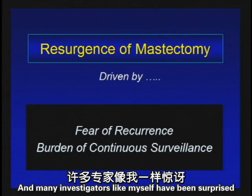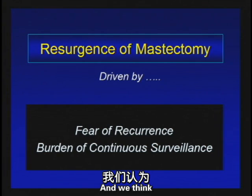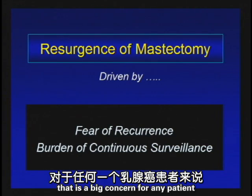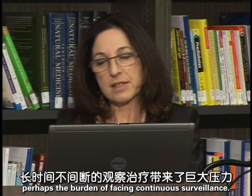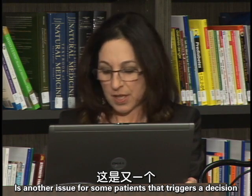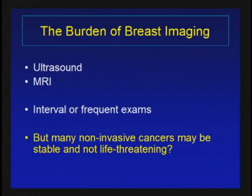And many investigators, like myself, have been surprised, because we certainly were educated in the era of lumpectomy. And we think that it's largely driven by the fear of recurrence, which is always something that's a big concern for any patient who develops breast cancer. And secondly, perhaps the burden of facing continuous surveillance is another issue that really, I think, for some patients drives a decision to undergo mastectomy. And, you know, the burden of breast imaging is real.